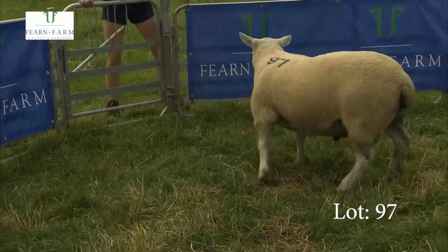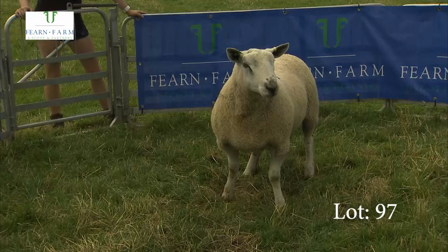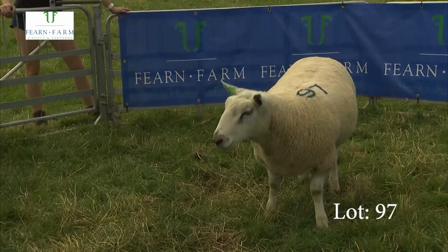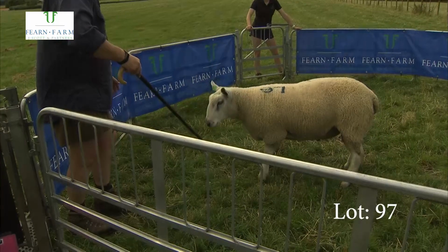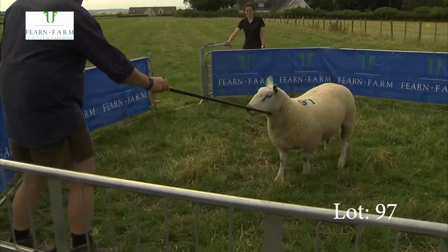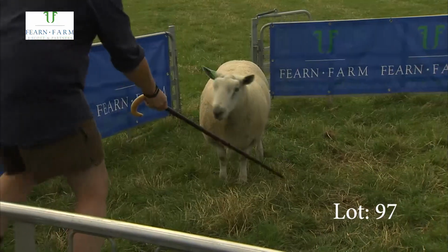Okay, next up, lot number 97. This ram still sits within the select group, so top 25% on figures for growth rate and muscle. Also got a positive fat depth on there as well, so his lamb should flesh well. He's slightly less than average for lambing percentage, so again, if you just feel you want to bring back or maintain your lambing percent, then there's a good choice. So weight will be similar to average.